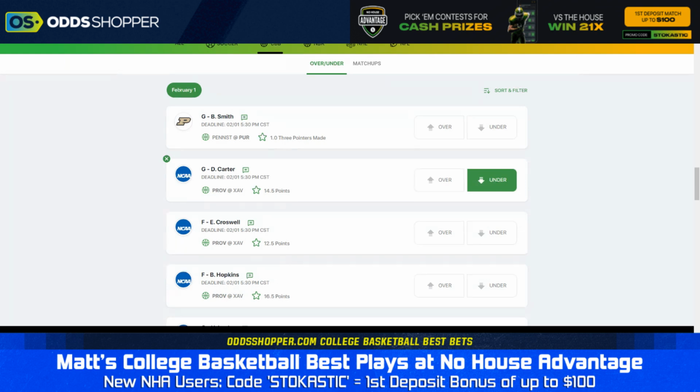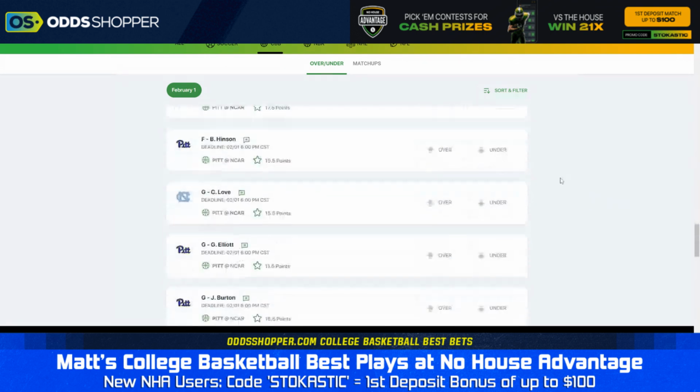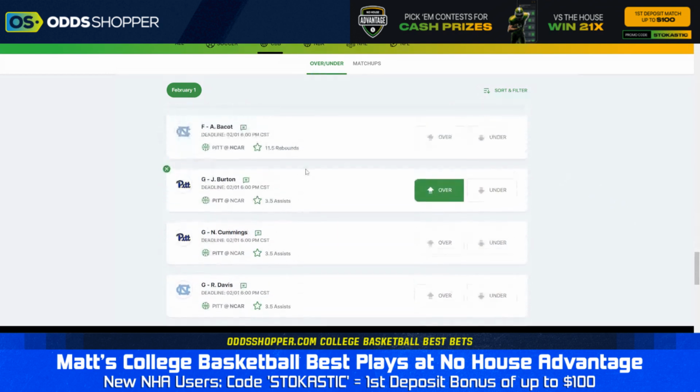And last one, we're going to go to an assist prop in maybe one of the better low-key games on the slate. Pittsburgh taking on North Carolina. This is a rematch. Pitt actually won the first game by 2 points in what was a really good game, went into overtime. But you have Jamarius Burton over 3.5 assists. This one's a no-brainer here mathematically. Jamarius Burton has a 29.5% assist rate on the year. That number has jumped to an absurd 47% in the last 3 games. Jamarius Burton has his hands on many of the baskets being scored across all of Pittsburgh's baskets.